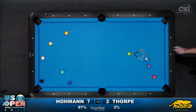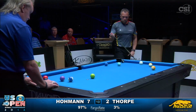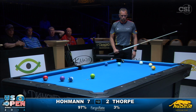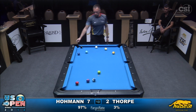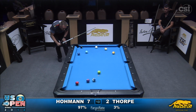The side. Will he bank the 1 cross side? I doubt it. Yeah. He'll probably bank the 1 up table and try to hide the cue ball behind the 9. If he banks it across, maybe it stays right by the 10 ball. I mean, if he can draw that cue ball 2 rails right up behind the 9, that's a winner.